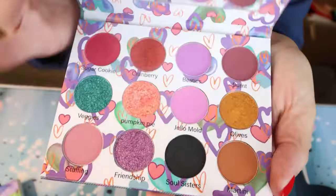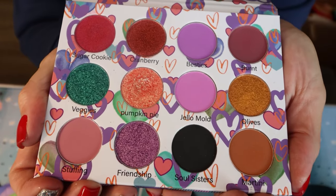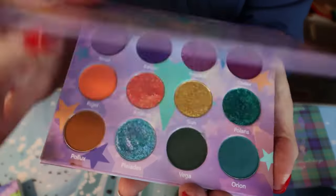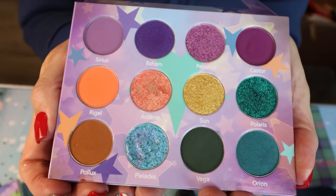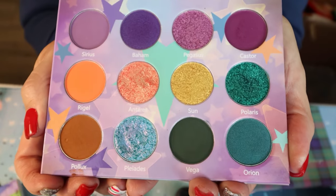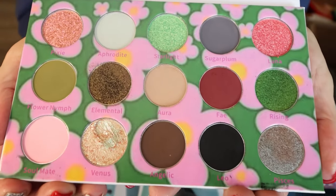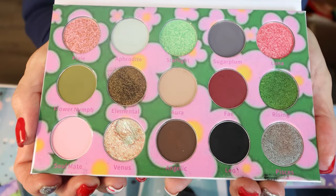The Friendsgiving palette, I actually just got this palette. This is one I don't see myself reaching for that often, so I think I'm going to pass this one along. And I have The Star. Again, just not a palette I see myself reaching for, just not as much as some of the other palettes I have. So I'm going to pass this one on as well. And then I have the Fairy Light palette. And this is a little bit more neutral, but it's a neutral with a twist. These shimmers are amazing. So I am going to keep.